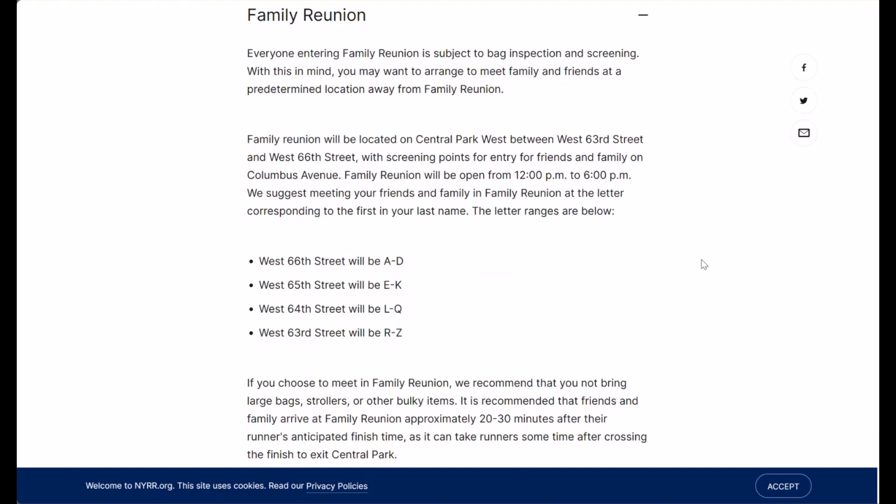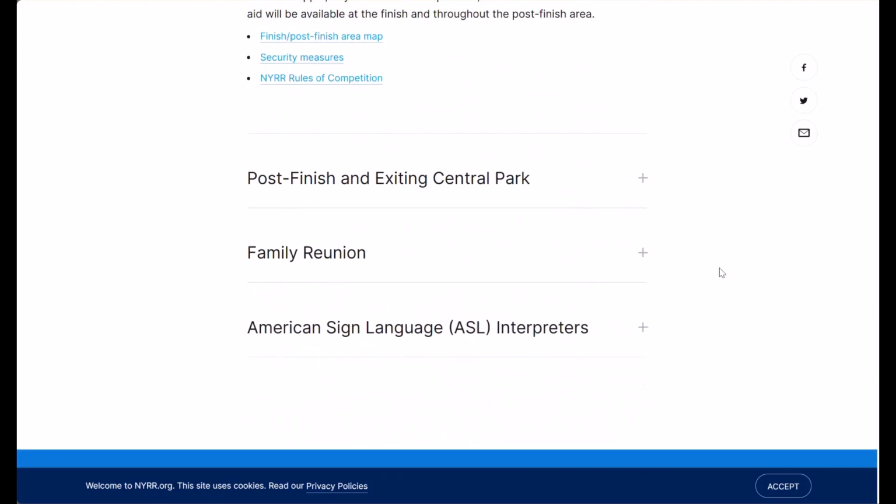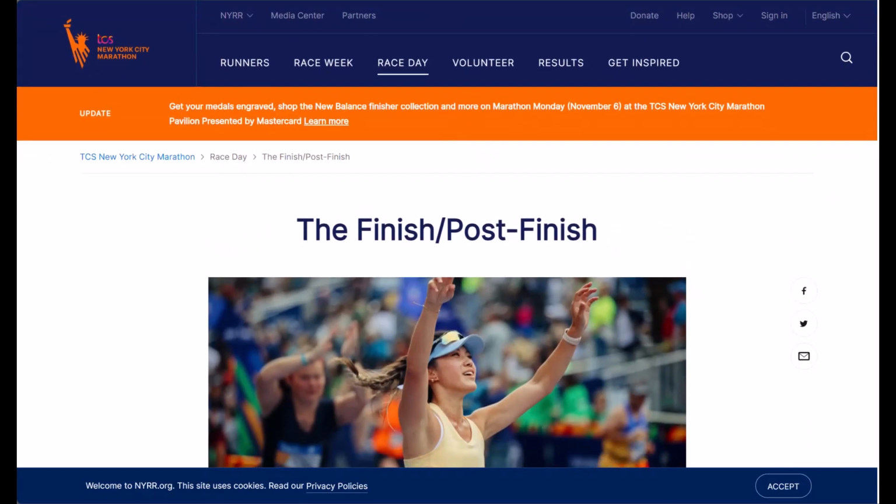So they have letters over here where you can meet up. They encourage you to do it based off of last name. So West 66th Street will be A through D. 65th is going to be E to K. 64th going to be L to Q. And 63rd R to Z. Very cool. It makes it very easy to meet up with people there. And that is the post-finish area there.